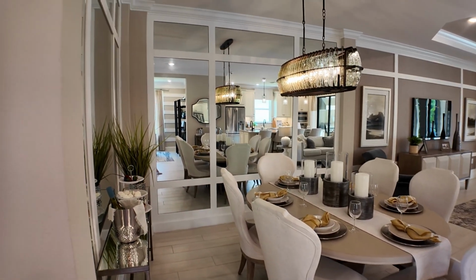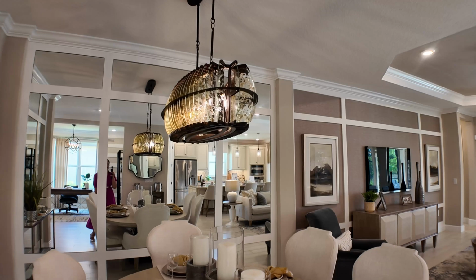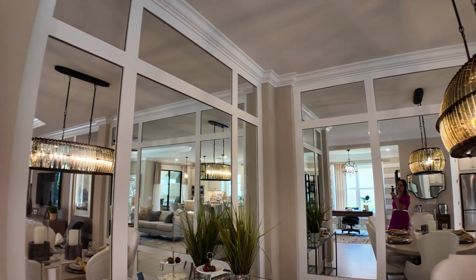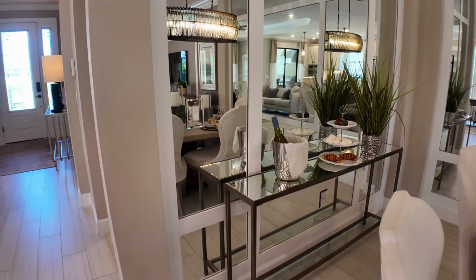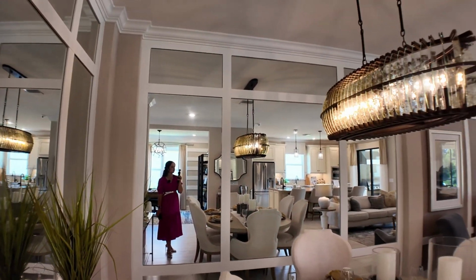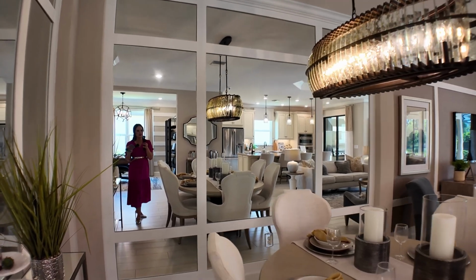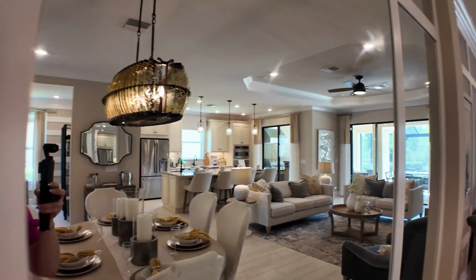And then they've actually added all of these mirrors, which of course are a cosmetic thing that does not come included with the home. It's just staged this way to give you a picture of what you could do with this space. Tell me what your thoughts are on this. Do you like this interior design addition? What are your thoughts? I see the idea behind it, and I think it's supposed to really make the space feel very open.